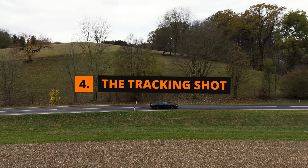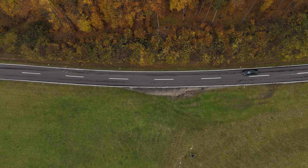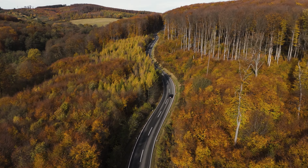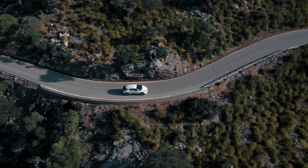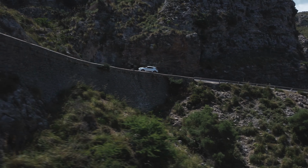The tracking shot. This move is one of the harder ones, since you actively have to track a subject. You will often fly at unknown locations with many obstacles around you, so you have to be really careful and pay close attention to all your surroundings, especially when you are flying a drone without 360-degree obstacle avoiding sensors.